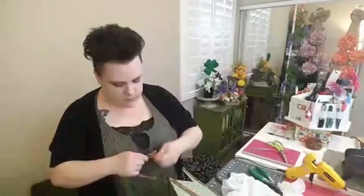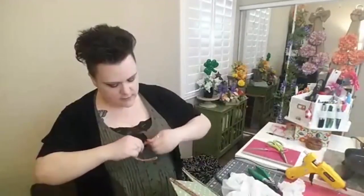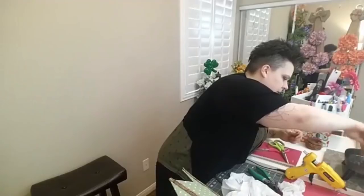There's those lovely times, you guys, where your project doesn't agree with you. It's the very first thing. I don't know if that's a good thing or not, guys. This is the very first thing I started, and it's not really agreeing with me. All right, I'm just going to glue it like this and let it dry.